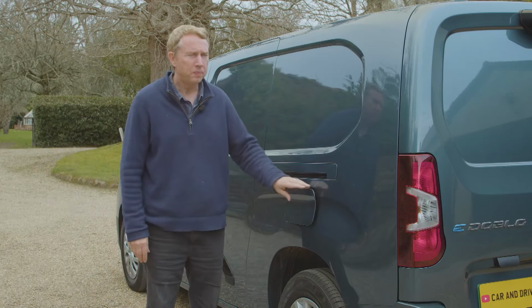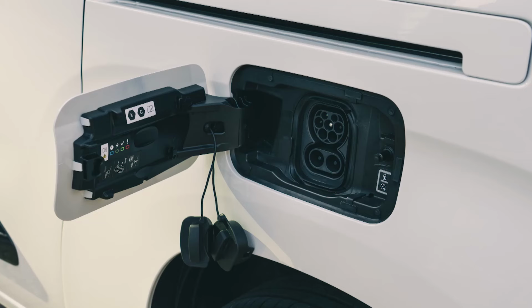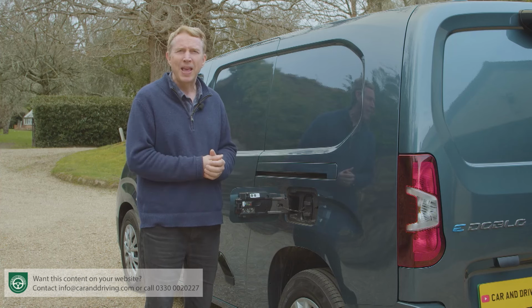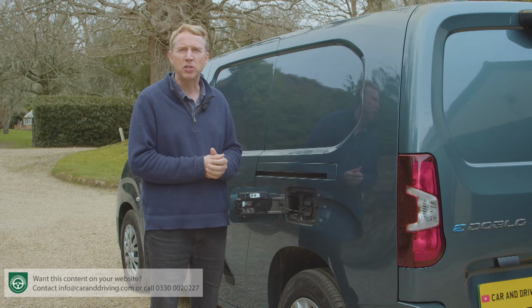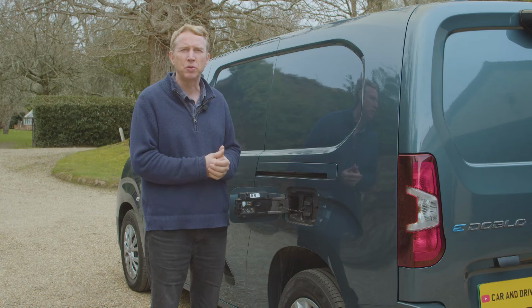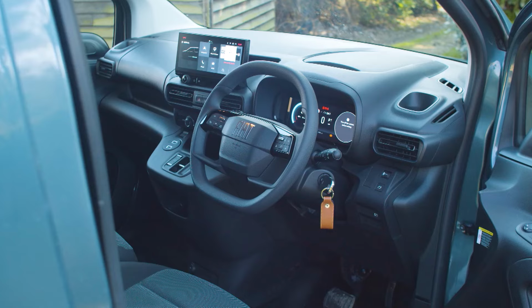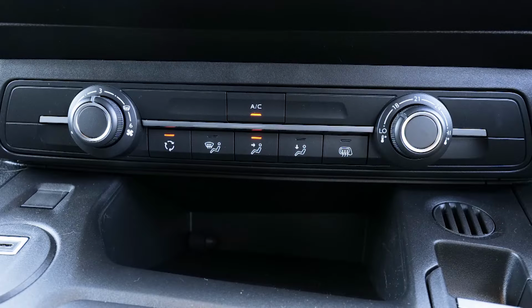For this E-Doblo, you should set aside some extra budget for 2 key things. The optional 11 kilowatt tri-phase onboard charger, which will allow you to charge more quickly via a 3-phase power supply if your business has access to that, and the ePTO electric power takeoff system, which will allow you to power external devices like power tools or lights from your E-Doblo's drive battery. To get a heat pump with this EV, which will preserve driving range in colder conditions, you have to pay extra for the winter pack, which also includes a leather heated steering wheel and automatic air conditioning.